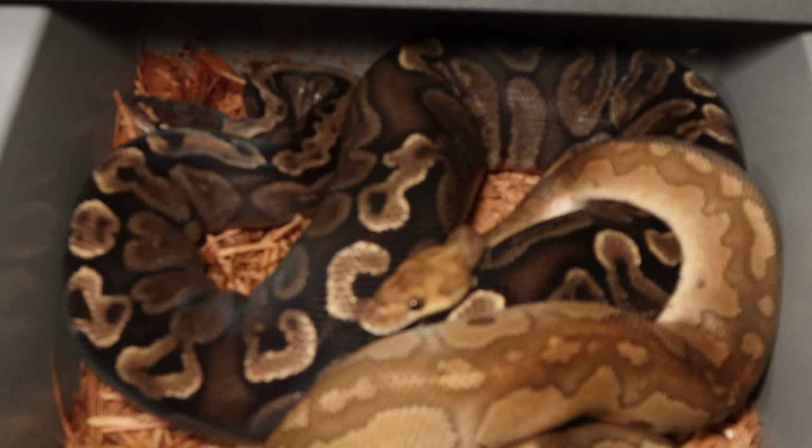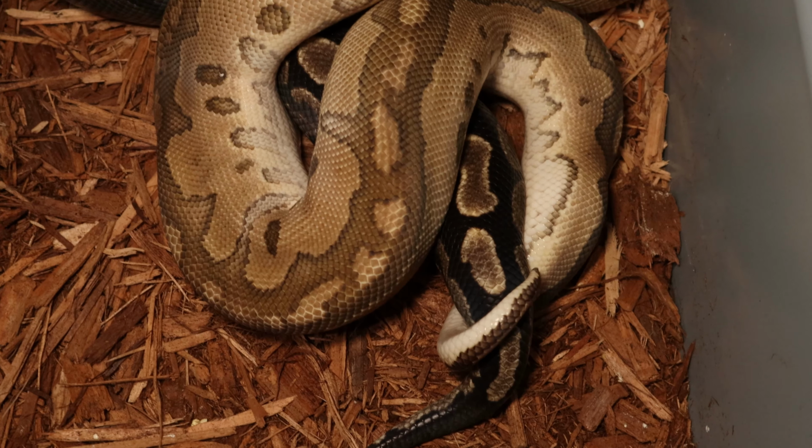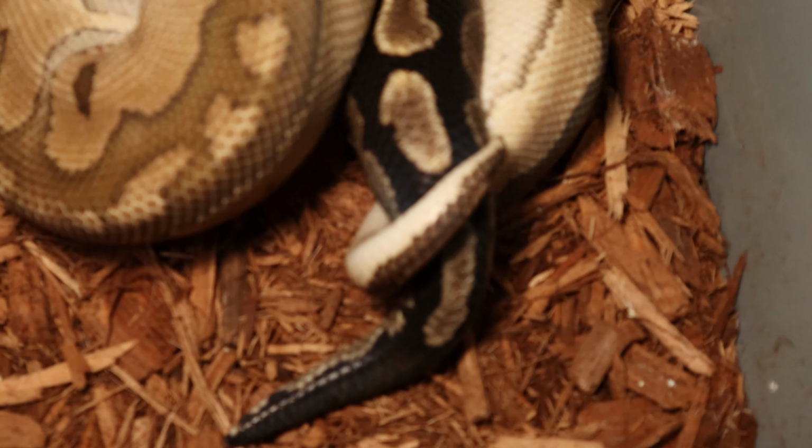So, first things first. Current production for the season, we do have our first ball python clutch on the ground. And this one was laid by Matilda. We got 6 eggs the night before we left for Tinley. I was really worried we were going to have these laid over the weekend while I was gone for a long weekend and just not have anybody there to separate and put them away in the incubator.